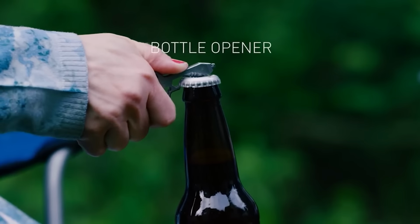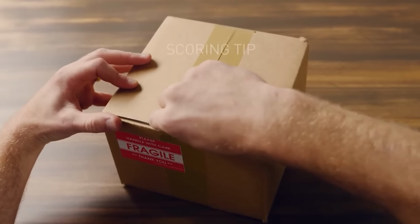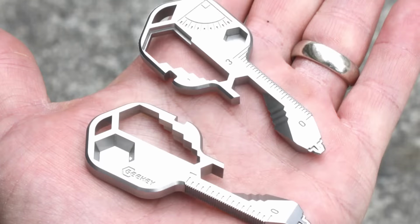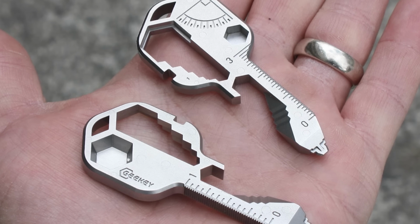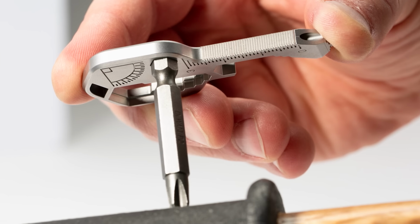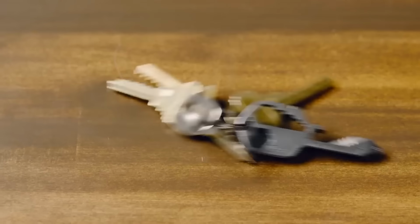Each unit is made from a single piece of stainless steel. Weighing 0.77 ounces, the multi-tool is easy to carry in a pocket or as a keychain on a backpack. "Geekey is the perfect gift for everyone who wants to be prepared at a moment's notice for anything that life throws at them," the creators conclude. The price is $23.